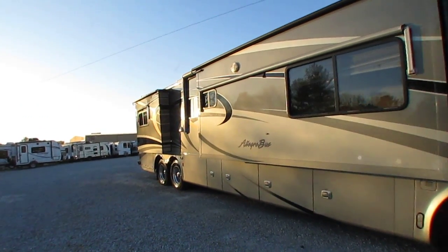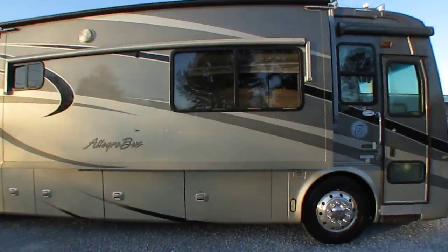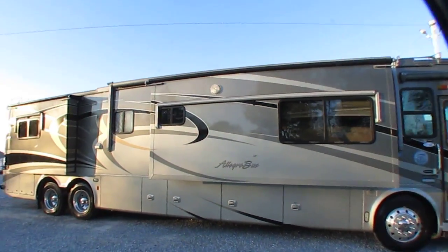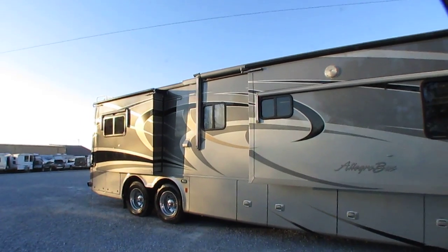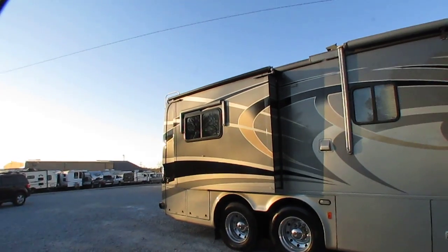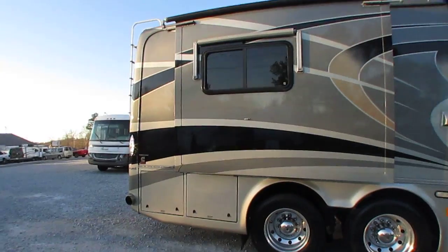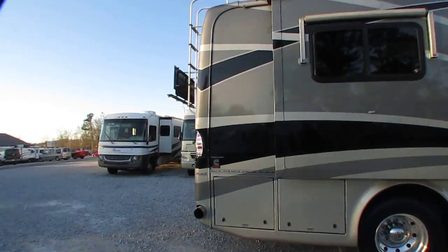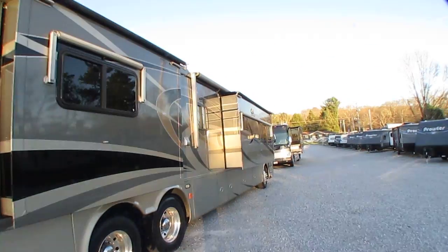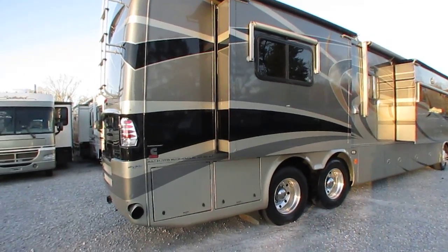So going down the road, this thing's going to ride and drive like a dream. Air ride suspension, air brakes, 4 slides, 400 horse Cummins diesel, that high torque Cummins diesel. With 1,200 pound-feet of torque and a 10,000 pound towing capacity, folks, this thing is going to take you down the road as fast as you want to take a vehicle this size, and with power to spare. You're going to be impressed, folks.